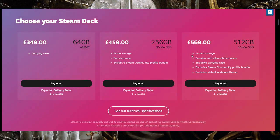256 model for 459, and I went for the 512 version. Absolutely brilliant. Very, very comfortable to hold. When you're playing it in your hand, it's comfortable.